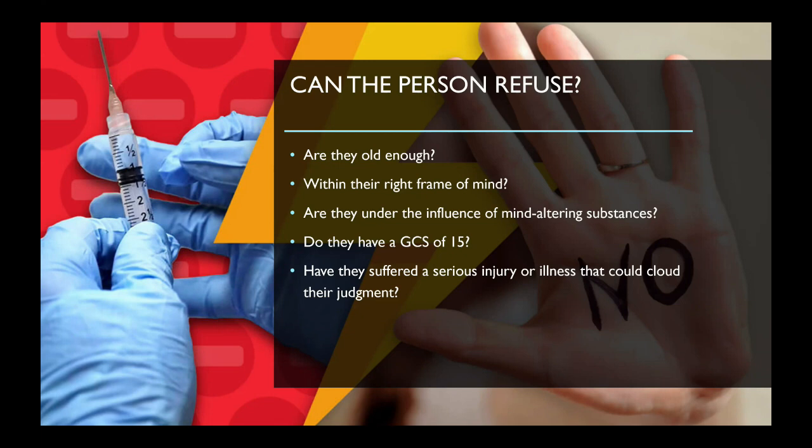Because how can you, without lab equipment, determine that they are specifically intoxicated? We know that an intoxicated person is not a good historian. If we find them lethargic out on the street, they appear intoxicated. How do we know they didn't fall and hit their head? How do we know that something else is not going on? We can't. And so we need to make good judgment with that.